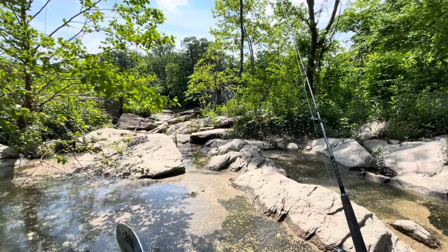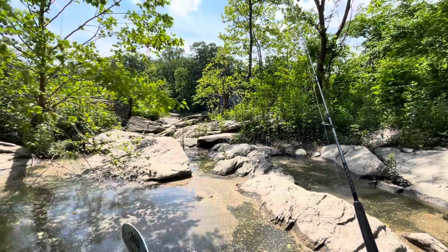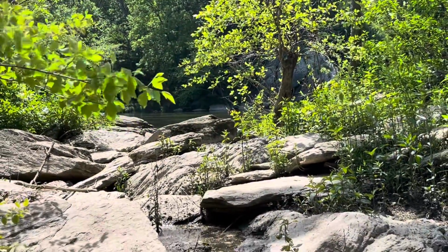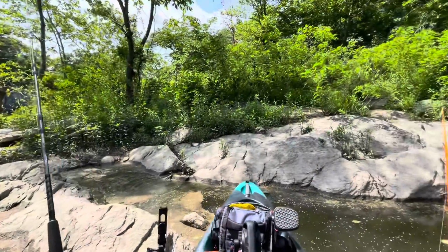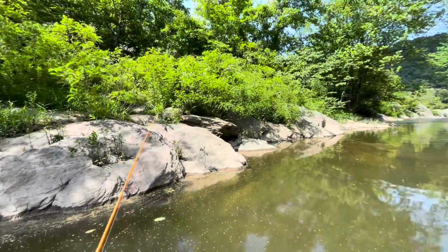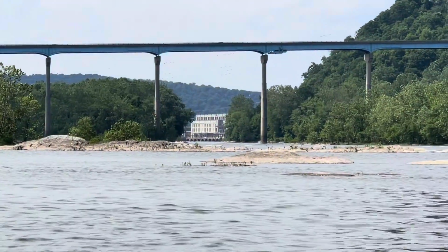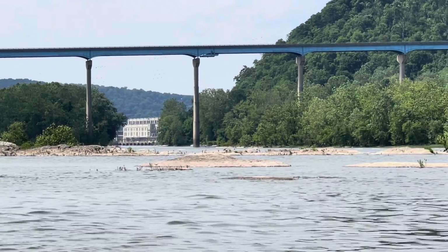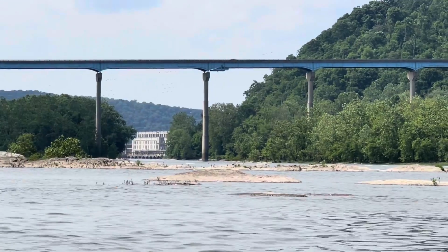Here I'm in a seam. I came up the river from that direction down there. You can kind of see the river flowing by there, past those branches. And then I came down in this seam. Boy, I got snagged a lot. I lost a lot of lures on this trip. But I came down this seam here. For perspective, here's the Holtwood power plant right here. It's just a little bit upriver from the bridge.